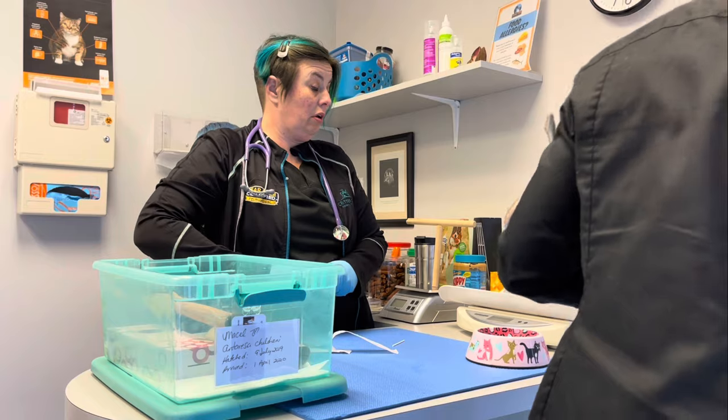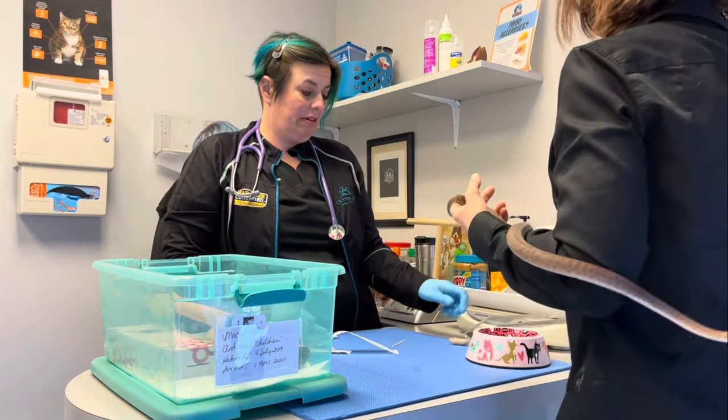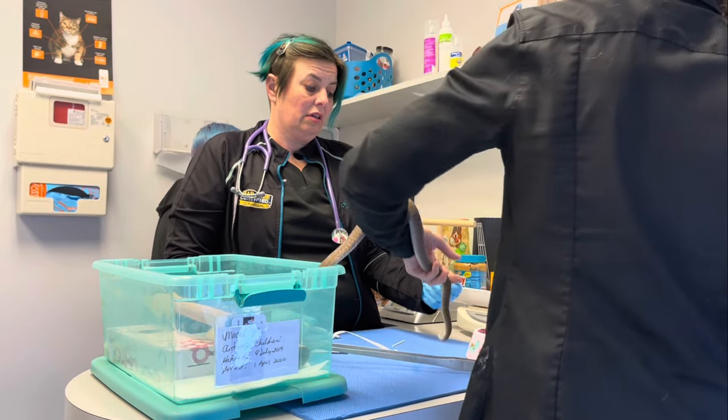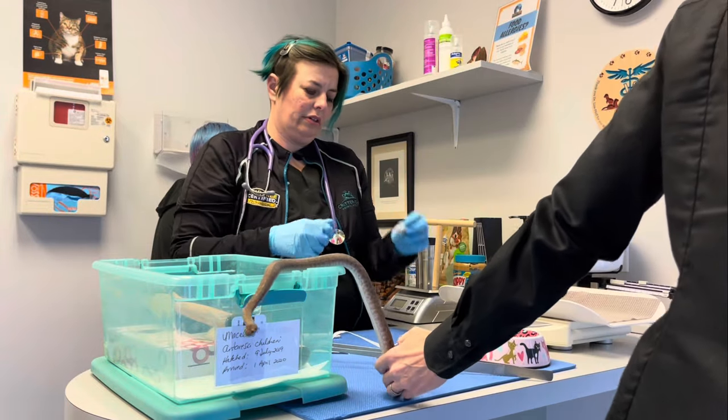And then as soon as we were done with that, I sort of just let him move around on my hand, climb around my arm. I put him back on his carrier, and we're all done with what we need to do with him. And so then I go ahead and feed him.